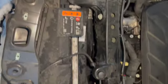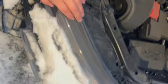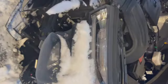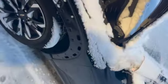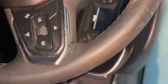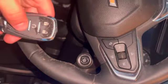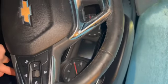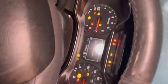Now, let's see. It doesn't look like it got damaged anywhere. Everything looks perfectly fine. Everything's aligned perfectly. These headlights look nice and good. Great condition. Let's start it up. See if it's willing to start. Oh, 25,000 miles. So I got the key right here. Oh, it started up. What?